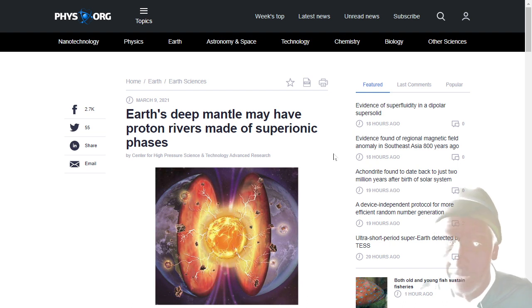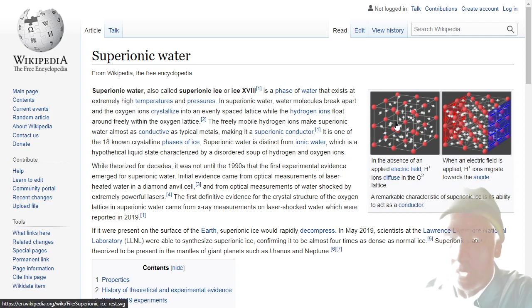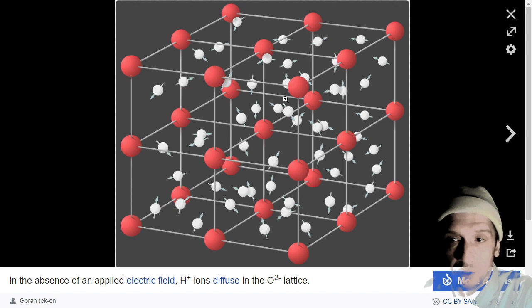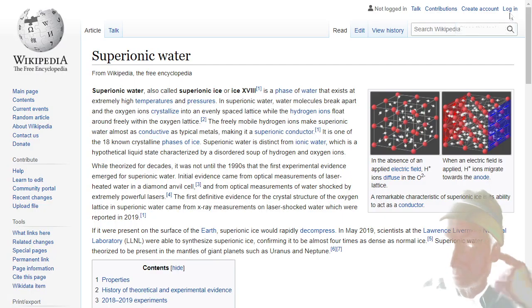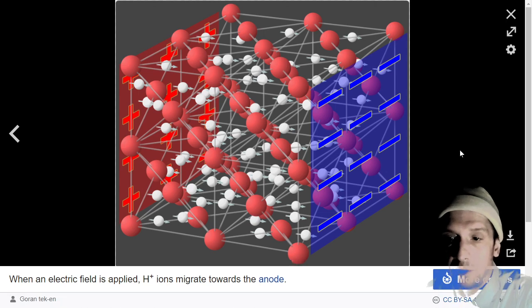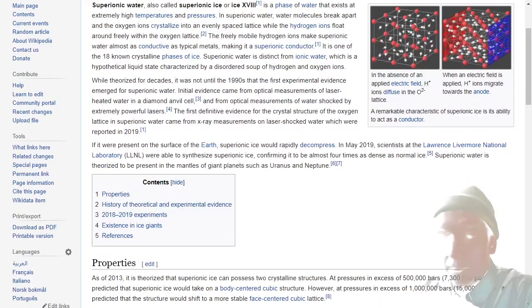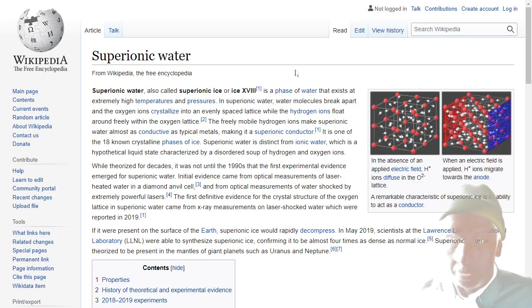Earth's deep mantle may have proton rivers made of superionic phases. And again, when you have superionic water, number one, the oxygen forms into this nucleonic lattice structure, as you see here. And the liquid metallic hydrogen just flows around inside of that super high pressure area. And also, when an electric field is applied, positive hydrogen ions migrate toward the anode and away from the cathode. So, yeah, that might be a little bit groundbreaking there.